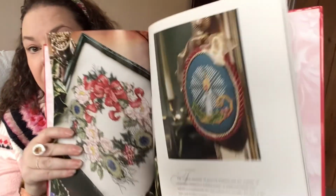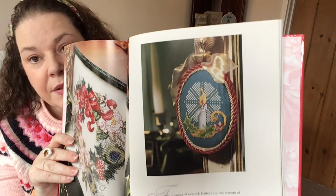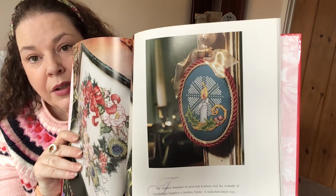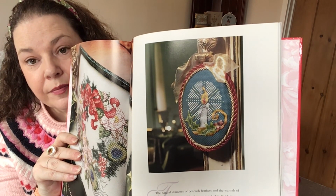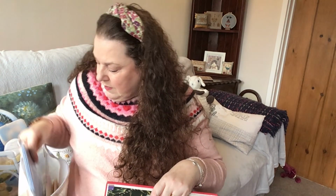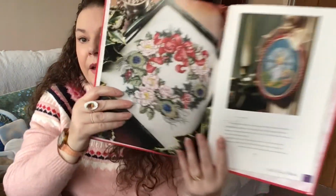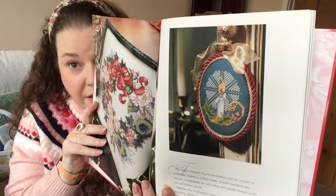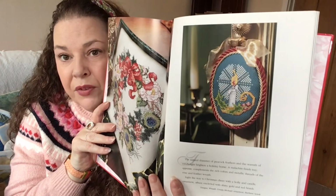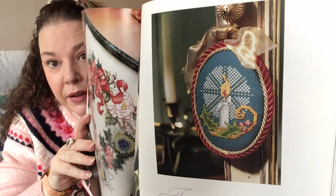So I've decided to stitch the winter candle. And I have found some oval wooden templates on Etsy for finishing. And I picked out some fabric. I'm going to use Fibre on a Whim 16 count corn flour. That's beautiful as well. So I think I got this, I've had this book a while. I think I picked it up from World of Books very cheaply. So I plan to do 2 of these.